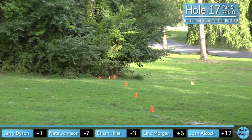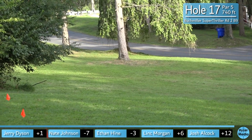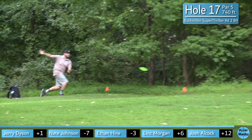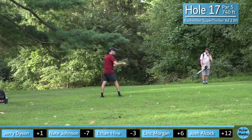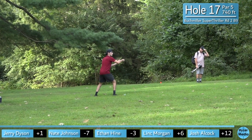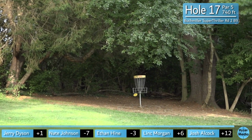Linc's forehand roller just doesn't burn over and just keeps going. Straight into OB. Just too stable of a disc, and it just never flips for him, so that's going to be a long putt. Josh pulls out his tilt trying to get a big flare skip, and it just kind of rides the ground and pushes straight. Did that check up or did it go OB? Still in bounds, though, yep.